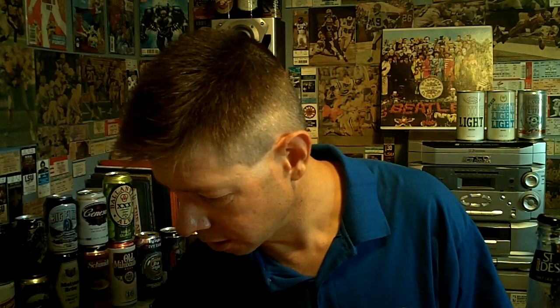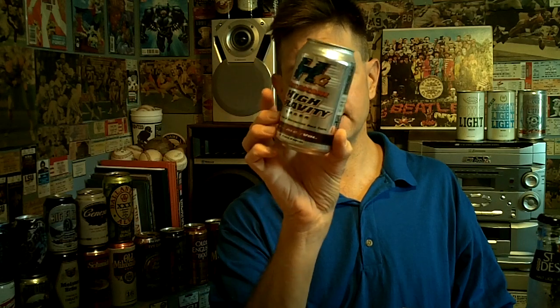We can get high gravity lagers here. You got the disgusting ones, like Earthquake and Dog Bite, which are above 10%, and I can't stomach those. But we get this here. There's no law against this in Louisiana, all right? We get the Hurricane high gravity, 8.1% from Anheuser-Busch. And it's everywhere. This is so popular in Louisiana. It's in every store. It's in bottles, cans.